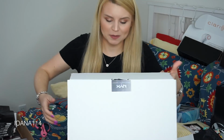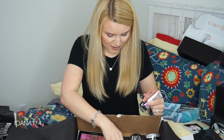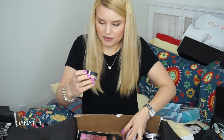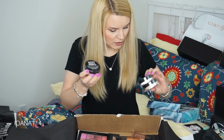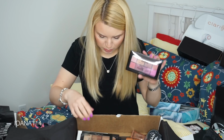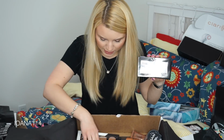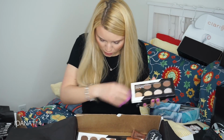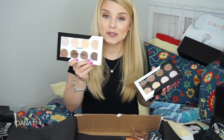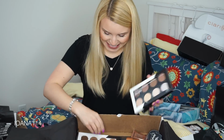Let's open this up. There's a bunch of liquid highlighters in here. A face primer. The Set It Don't Fret It powder. And also the HD powder. Ooh, a blush palette. Highlighter palette. The contour palette. Oh, what's this one? It's a new contour palette? I haven't seen this one yet. Oh, it's a cream contour palette.